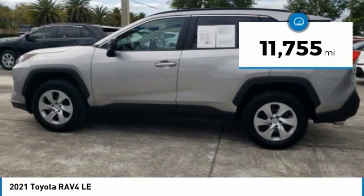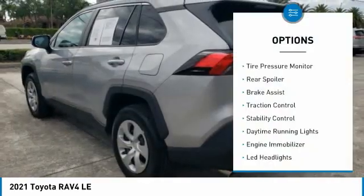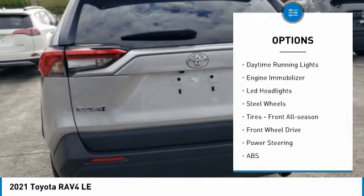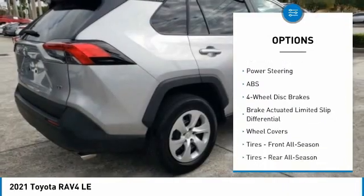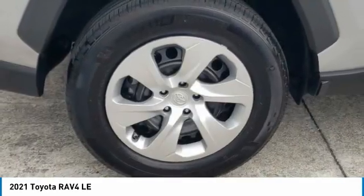This vehicle has less than 15,000 miles. Here are some of this vehicle's great options: tire pressure monitor, rear spoiler, brake assist, traction control, stability control, daytime running lights, engine immobilizer, LED headlights, steel wheels, tires front all season.